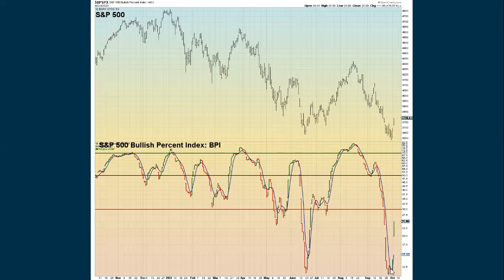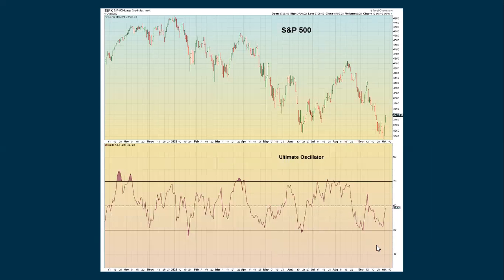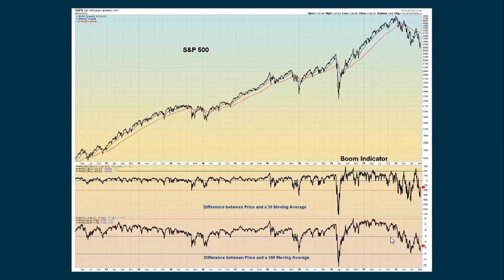The BPI, after going extreme negative, really shot up. That's a pretty good sign right there. The ease of movement is also showing some improvement. The ultimate oscillator improving. Money flow index, after giving us an extreme negative reading, which we have not received in the last year, this is showing some improvement as well.